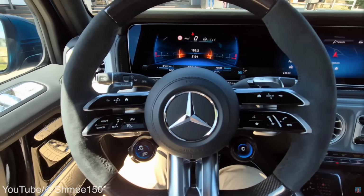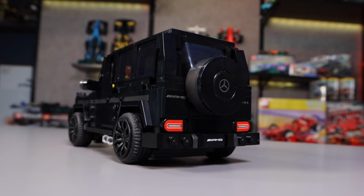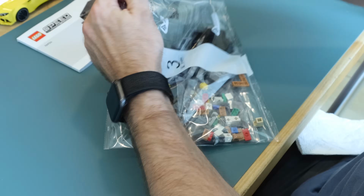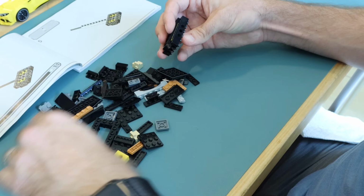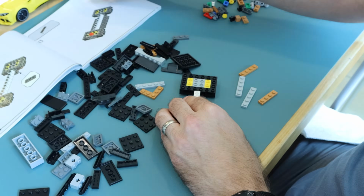Sorry, either my turn signals don't work or I can't find them among this Boeing 777 of a control panel. This is the Mercedes-AMG G63, better known as the G-Wagon. Building this new Geländewagen was very different than usual. There's a long axle that runs down the middle. Really, 1x5s are the star of this build.